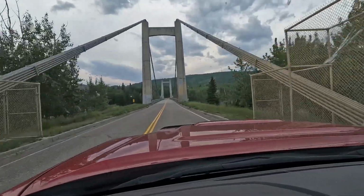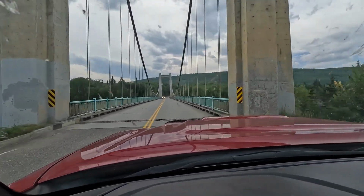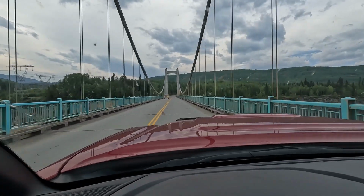I'm crossing the Peace River. Peace, man. Wow. This is a big river.